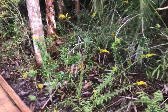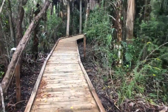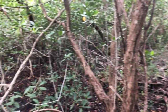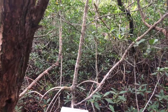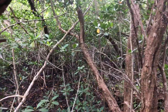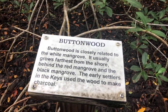But then if you just follow this around, it takes you right out to the parking lot, right out to the north end of Area 5 parking lot. The buttonwood tree over here on the right. But it's a nice little walk, just a short little walk. Stop, read the signs, get a little education about some of the fauna here.